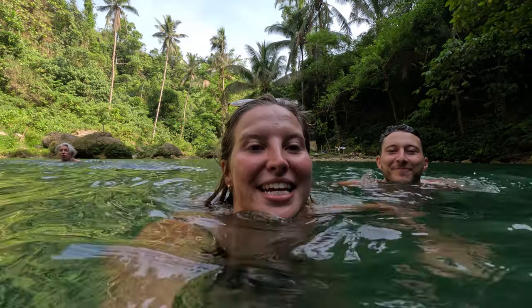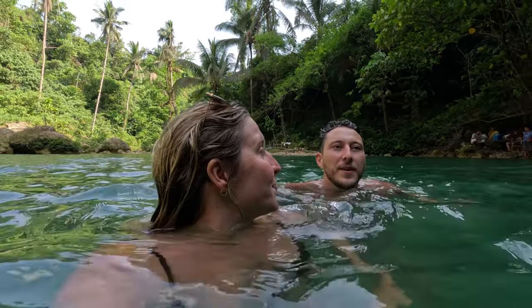We are just swimming to the falls because it looks like it's pretty shallow and you can stand up over there. Apparently you can sit down at one point. Oh really? That's cool. Cold. Okay, we're nearly there.